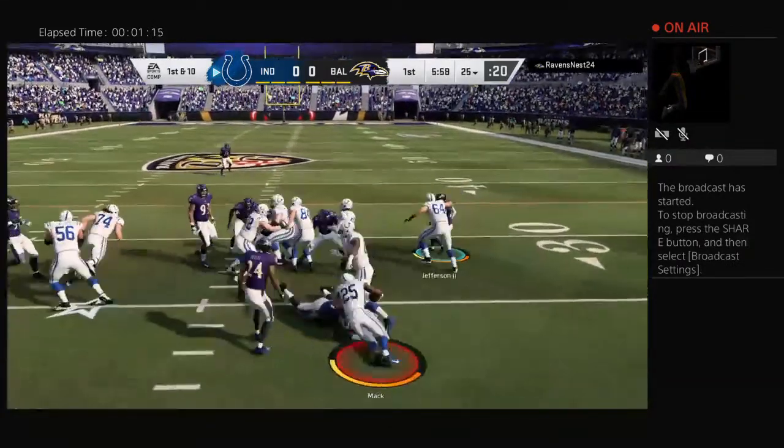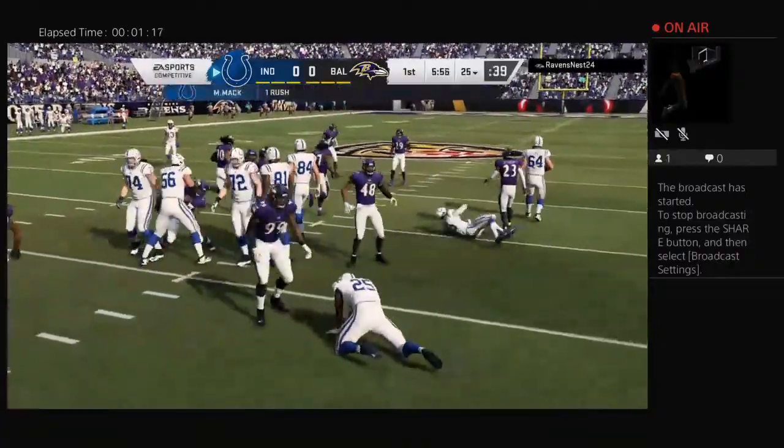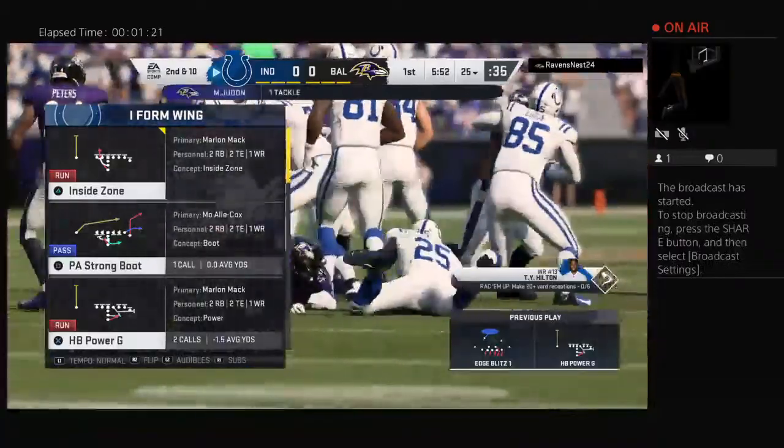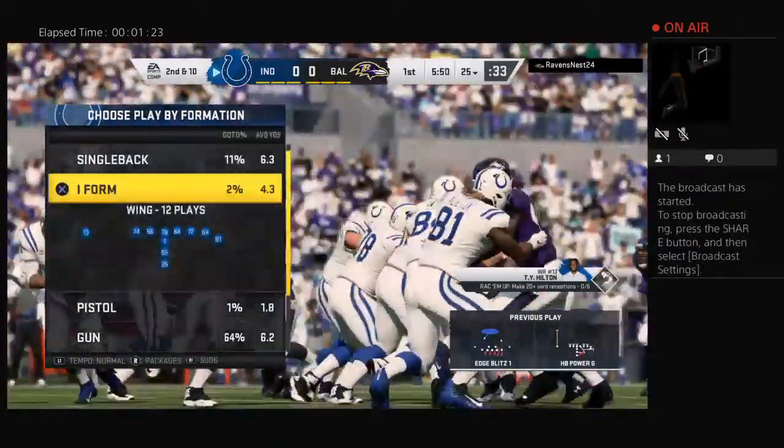They'll run it here. This is Marlon Mack. And right away, they're going to stack him up right at the line of scrimmage. Call it no gain on the game's first play. And it's second down now.